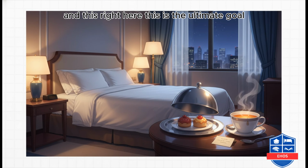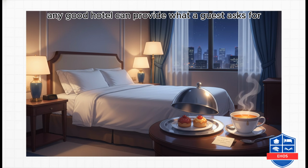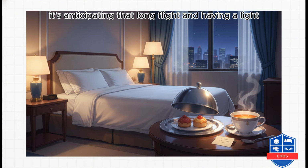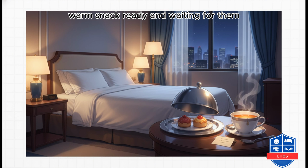And this right here, this is the ultimate goal. Any good hotel can provide what a guest asks for, but a truly exceptional, world-class hotel provides what is needed before the guest even has to ask. That is the leap from just service to genuine hospitality. It's anticipating that long flight and having a light, warm snack ready and waiting for them.